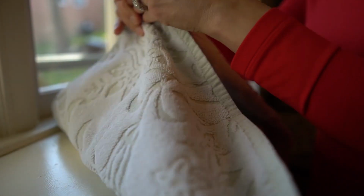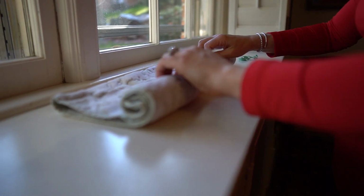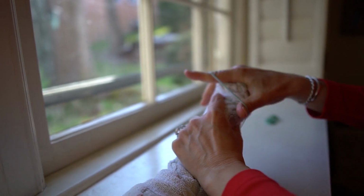So what we're going to do, you'll take a simple hand towel. You'll take the hand towel, fold it in half, and then roll the hand towel into a cylinder and then secure that with about 3 rubber bands. That is a great tool. We can use it for a lot of different things for self-care and making you feel better when you have a little bit of neck pain or back pain.